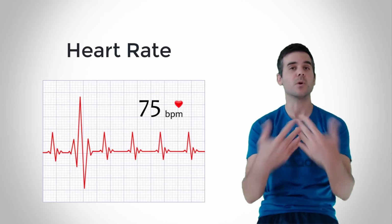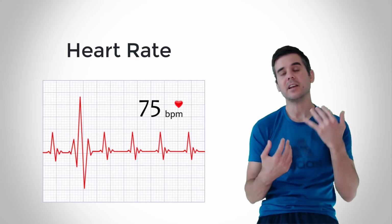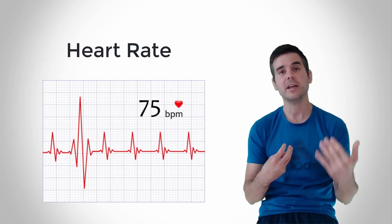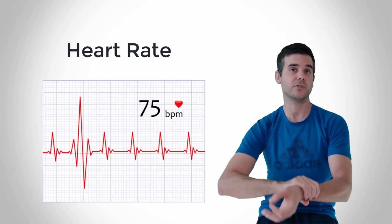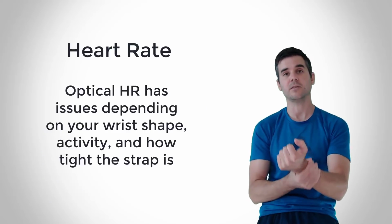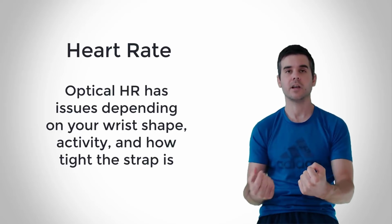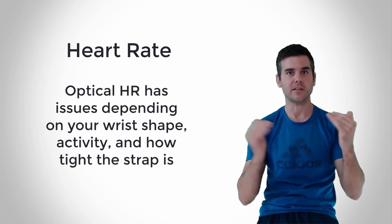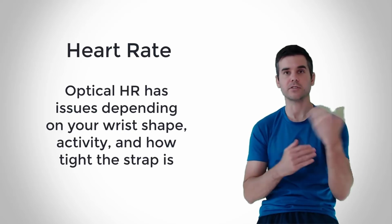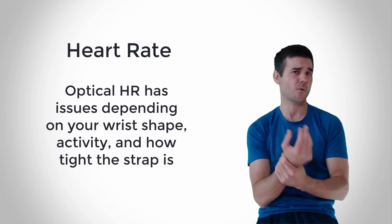Now, when you're actually working out, how does the heart rate work on both of them? The one thing that I will hit Apple on, and this is maybe just something personal to me, is that for some reason, whenever I wear the Apple Watch on my wrist and I do an activity like running, the heart rate will die out after like a minute, and there'll be like a 5-minute pause where there's no heart rate, then it comes back on. That doesn't happen with the Garmin watch.